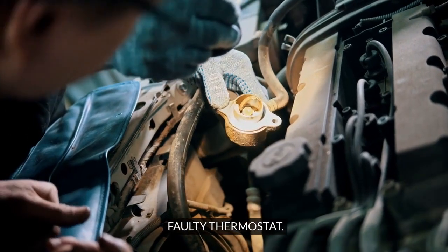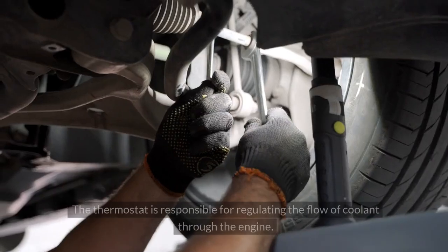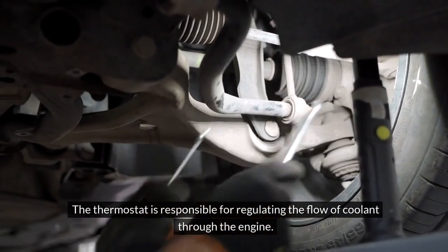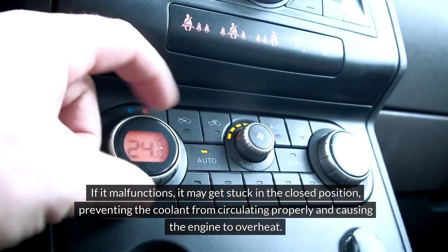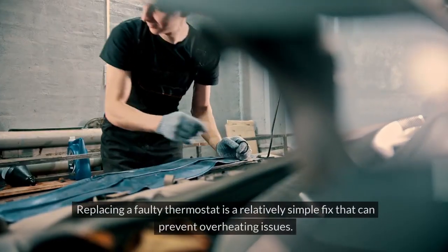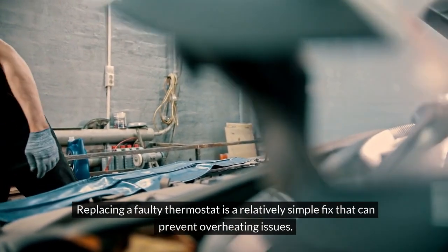Faulty thermostat. A faulty thermostat can also cause a car to overheat quickly. The thermostat is responsible for regulating the flow of coolant through the engine. If it malfunctions, it may get stuck in the closed position, preventing the coolant from circulating properly and causing the engine to overheat. Replacing a faulty thermostat is a relatively simple fix that can prevent overheating issues.